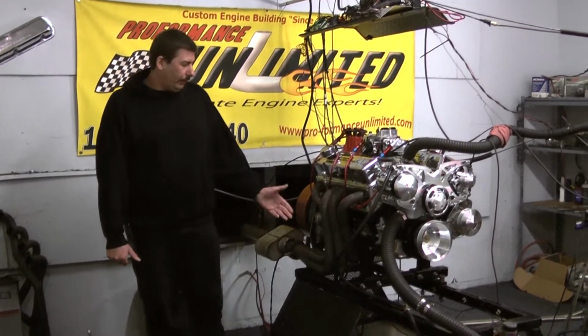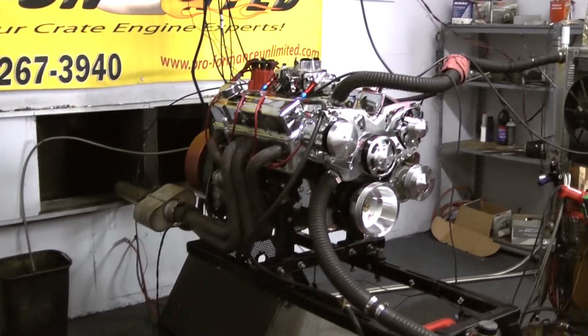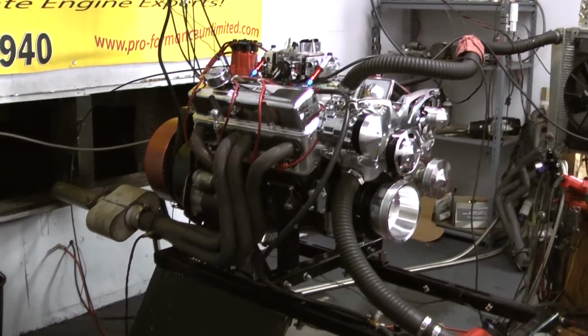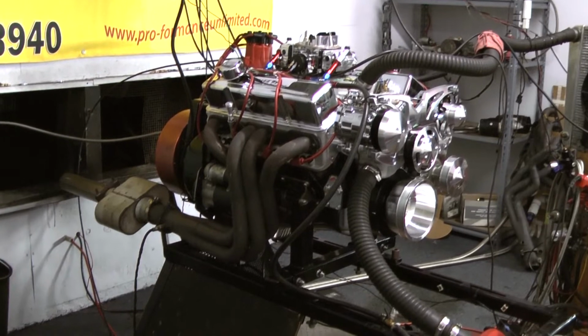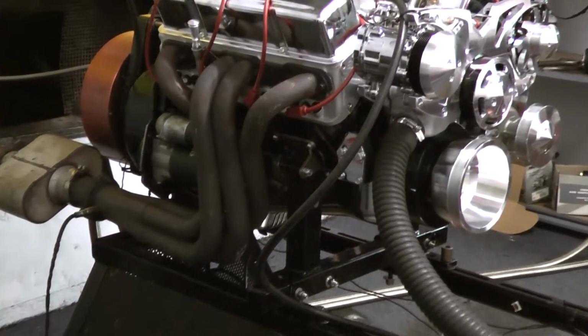Today, for the Dynasty, we have our 327, 375 horsepower engine combination. This thing came out absolutely sweet. This customer chose to do a little bit of modifying to the engine package to tailor it to his vehicle's needs, and this thing really came out sweet looking.